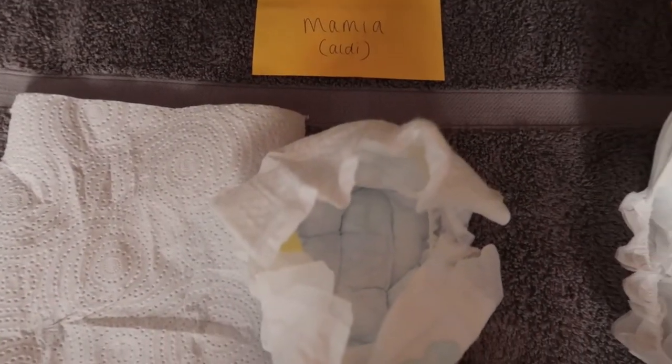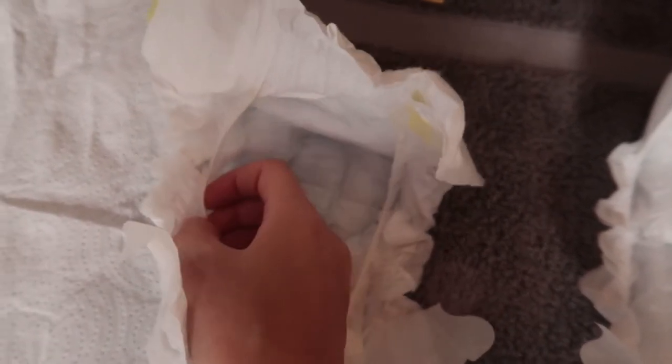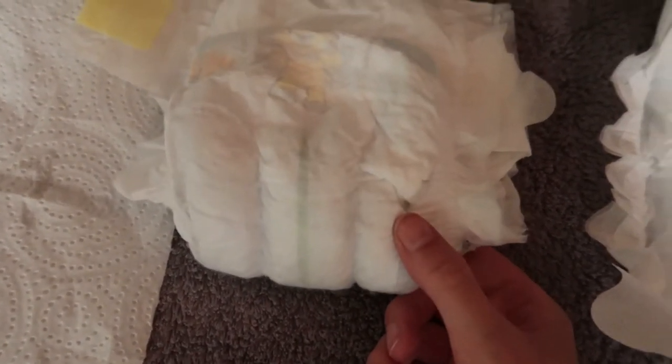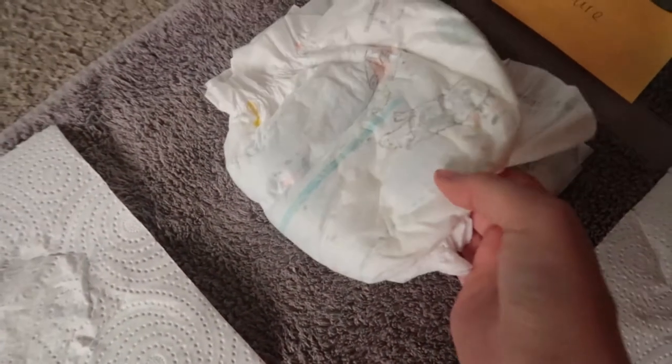The Mamia one, which I'm very impressed with, hardly anything on the kitchen roll again. Even though you can see the blue in there, it is completely dry. Literally nothing on there. And it stayed in this position as well, so even though the leg cuffs are very, very soft, I think they're very reliable as well. Again, the wetness indicator has gone a greeny colour. It's definitely not yellow, but it's gone a greeny colour. And that one has gone into sections, but it's still quite soft, where this one's puffed out quite a bit.